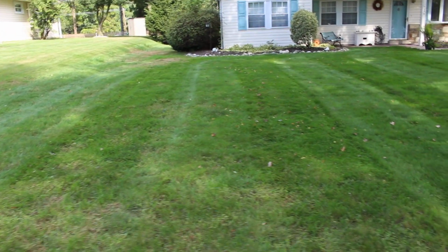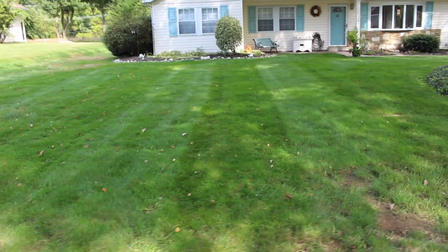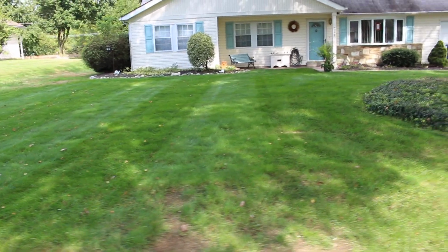Now I am gonna run this twice, guys, because I normally just do that. But let me show you the stripes after just the first time over. Let's see what they look like. I would say that's pretty good, guys, if you ask me. But all right, let's keep her going.